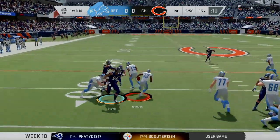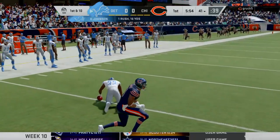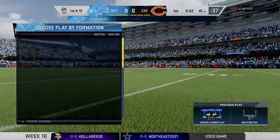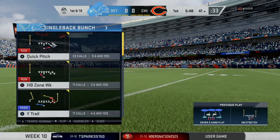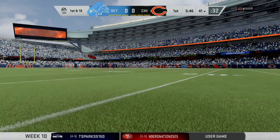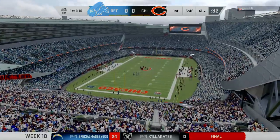A look at Kerryon Johnson, second-year man out of Auburn. And they get him down, but not before he takes it across the 40-yard line. That play going for 16 yards to start the drive, first down. And that's a run that'll energize an offensive line. They'll take that one all day long. Fundamental breakdown by the defense. You've got to be able to make plays on the edge.